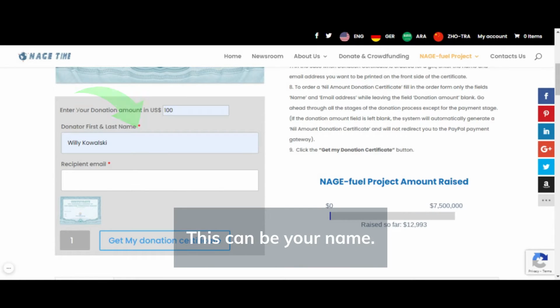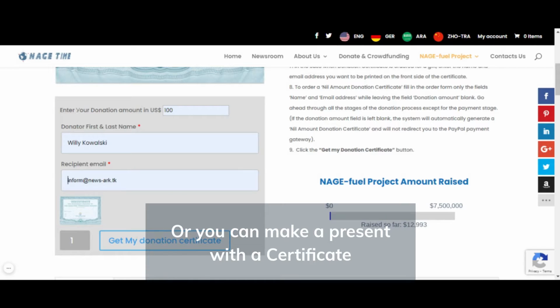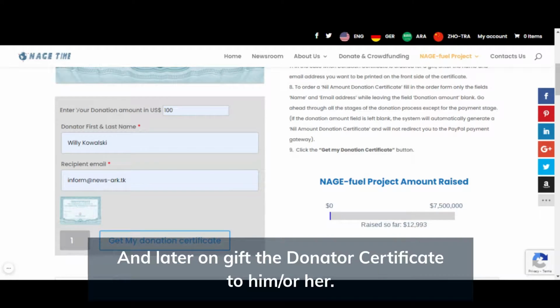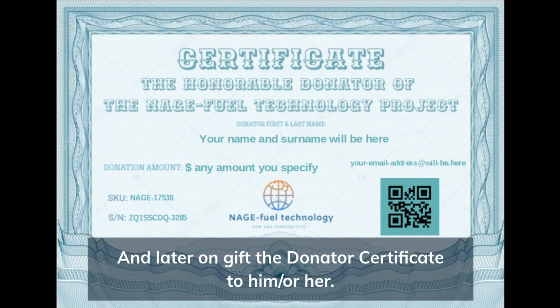This can be your name, or you can make a present with a certificate. Just enter the name of the person on behalf of whom the donation is made, and later on gift the donator certificate to him or her.